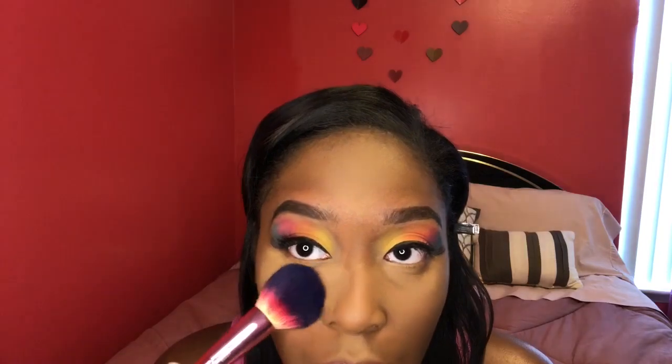And now that I'm done pressing that in, I'm gonna go get my little brush so that I can swipe the remaining powder away. So now I'm gonna be taking my little Real Techniques brush. You can use this for blush, but I always like to use it to swipe away my powder. So I'm just gonna do that right now.